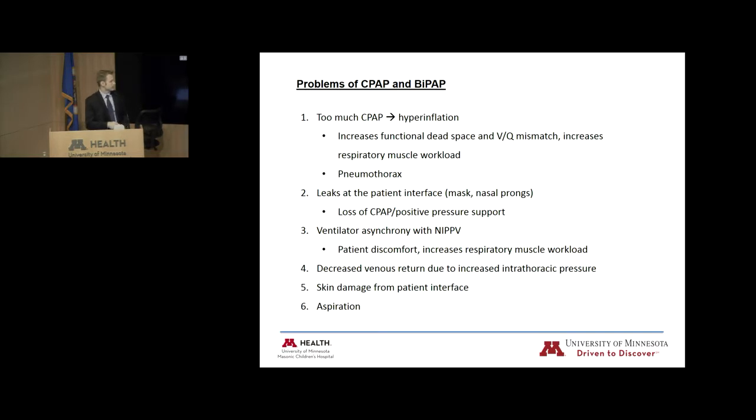Now, ventilator asynchrony with non-invasive positive pressure ventilation. I recommend to everybody, if you have access to a ventilator or an anesthesia ventilator, try it out: put them on pressure support, see how it feels, and then add a mandatory rate to that. If you're breathing and you suddenly take a breath out and the ventilator pushes a mandatory breath on you, it's really not comfortable. It leads to a lot of patient discomfort and also an increase in respiratory muscle workload. Every time we have positive pressure ventilation and we increase the intrathoracic pressure, we have pressure on the vena cava, and we reduce venous return. That's increasingly important in critically ill patients who have reduced hemodynamic parameters from the get-go.